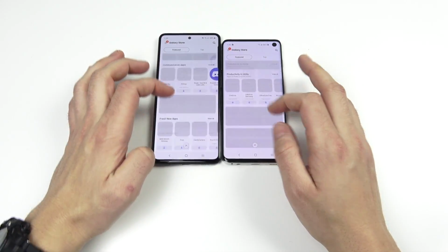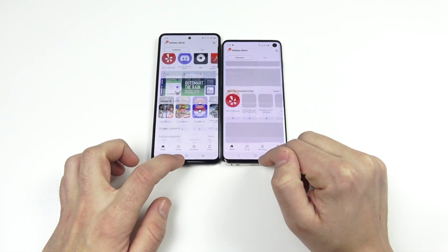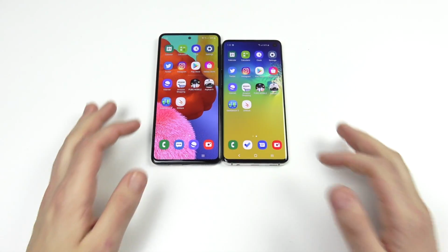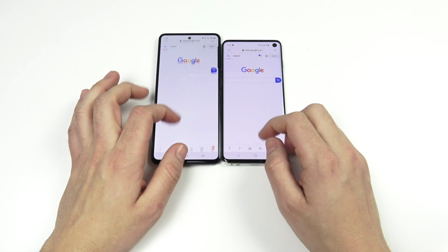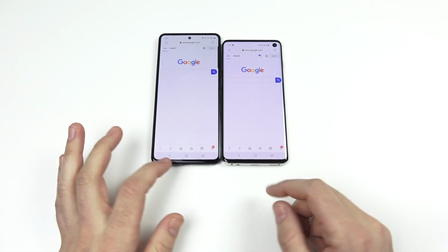So yeah, there we go. Pretty good here in the Galaxy Store. Let's come home. But I do like the animations. They do give the illusion that the A51 is faster than it is. And you could see it's a lot slower there in the internet. I find it to be slower in internet performance.